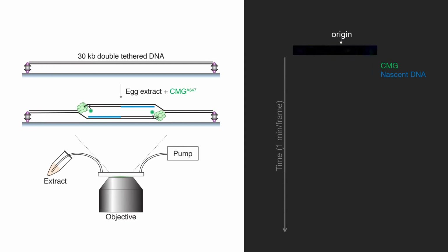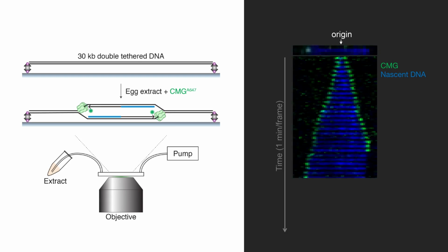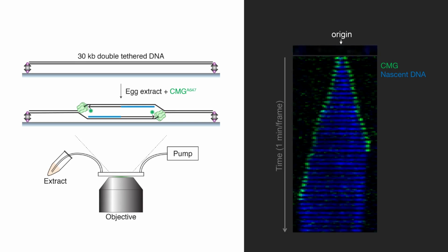And he then used total internal reflection microscopy to look directly at the helicase as it's undergoing replication. And when he looked on undamaged DNA templates, he saw that two helicases are assembled at an origin of replication and then travel away from the origin ahead of newly synthesized DNA, which is marked in blue.